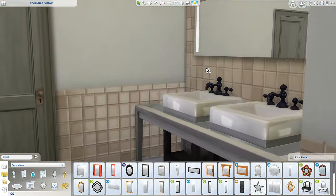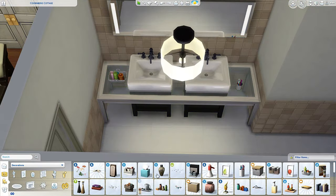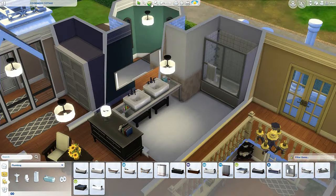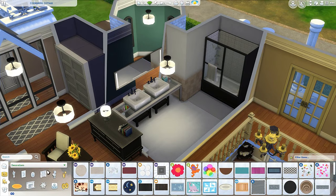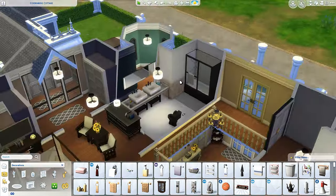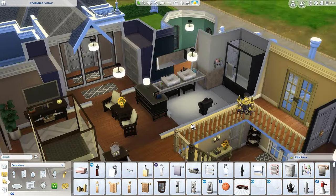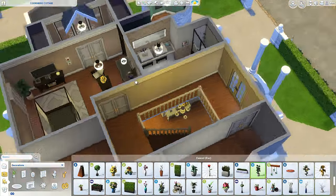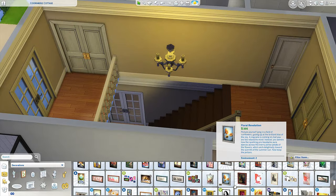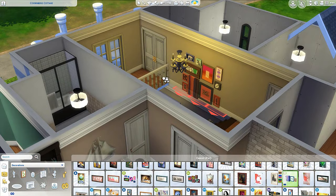So yeah. And now we're working on the master bathroom, and of course it has double sinks, and it's actually a little bit on the smaller side, but it works. Nothing too over the top, because whoever lives here comes from a very simple childhood and just happened to make it big in Hollywood as a composer or on Broadway, and they're living well, but they're also really humble as well.